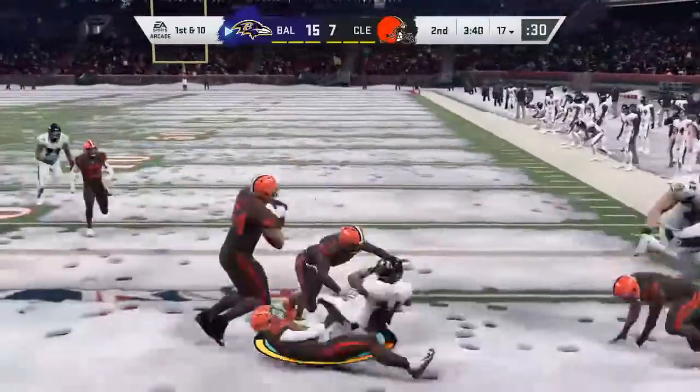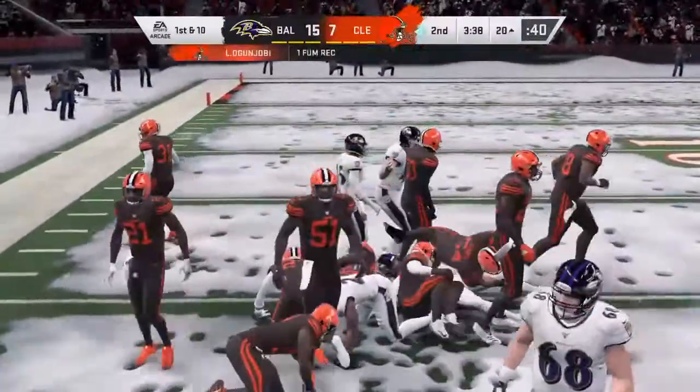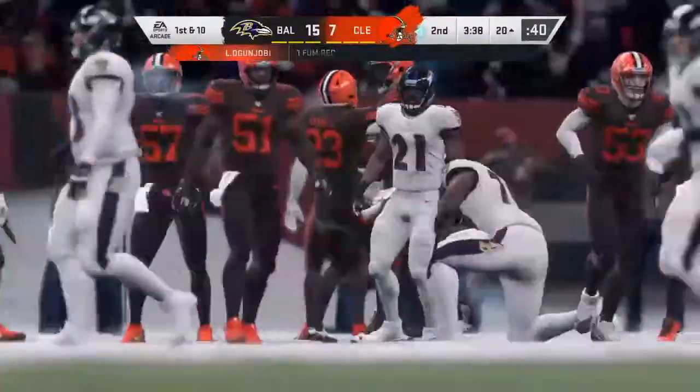He can't get him down. Ingram churning. He lost the football. And this is picked up by the Browns. And this drive will start on the edge of the red zone at the 20-yard line.